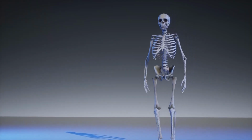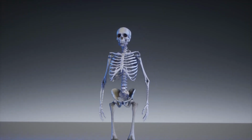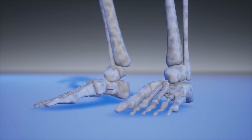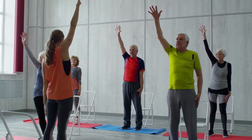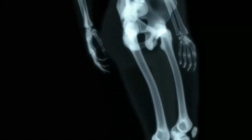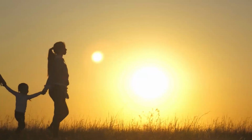Taking care of our bones isn't just about preventing breaks. It's about building a foundation for a better, more active life that benefits everyone. From healthcare costs to family dynamics to community design, good bone health has a surprisingly big impact on how we live, work, and play.